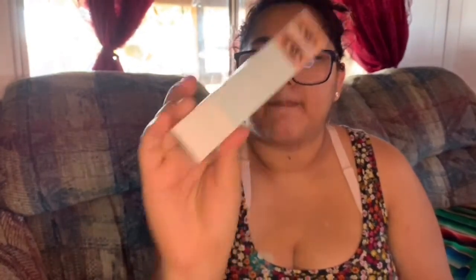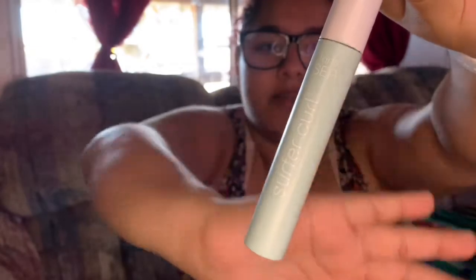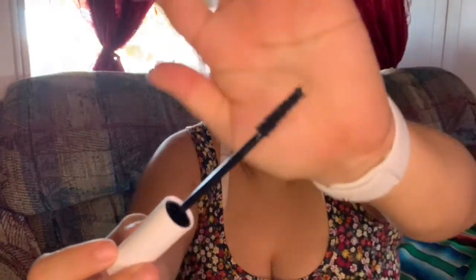Next we have the Tarte Surfer Curl Volumizing Mascara. Ooh, there's the packaging in black. Now that is very cute. The packaging is very cute. Oh, the tube is even cuter. There it is. Let's open her up, and it's just a regular applicator, so nothing special, but I'm really excited to see how this works.